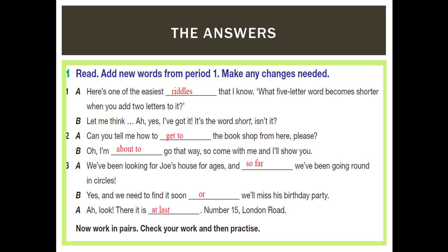Number 1. A: Here is one of the easiest riddles that I know. What 5-letter word becomes shorter when you add 2 letters to it? B: Let me think. Oh yeah, I've got it. It's the word short, isn't it?